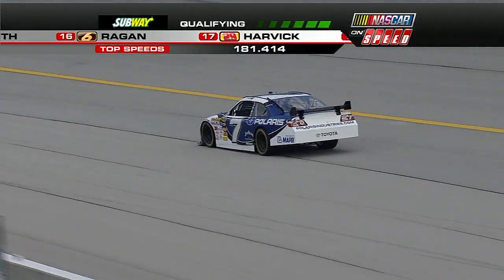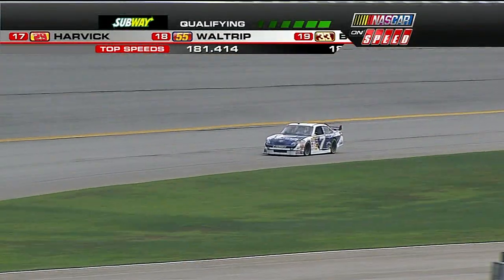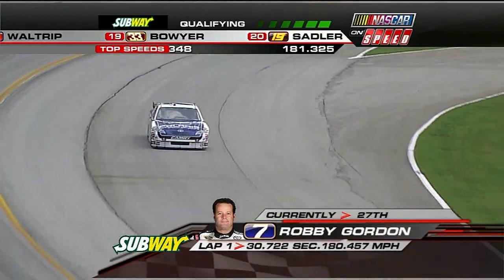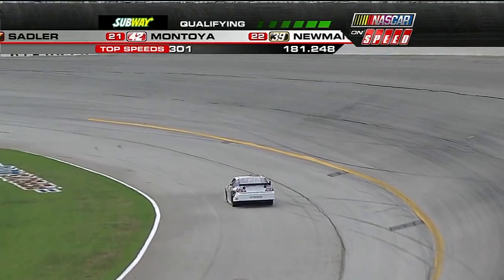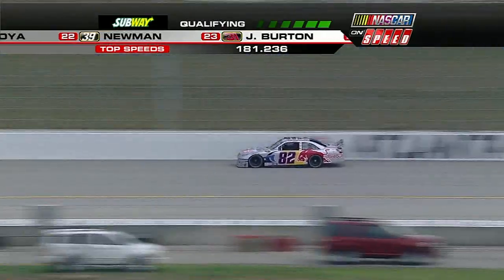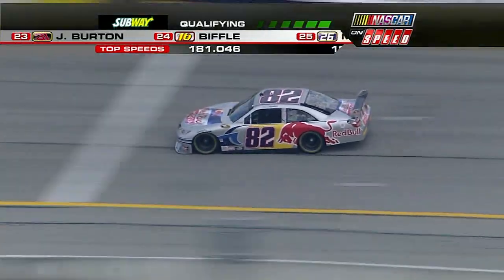Robby Gordon. He didn't get that nickname Mad Max by accident. Robby Gordon ends up 27th quickest. As soon as this qualifying session's over, Robby's going to be heading back to Crandon, Wisconsin for an off-road championship series truck race there in the morning, and back to Atlanta Motor Speedway for the 500-miler tomorrow. Over the 3 days, just in his travel back and forth, he's going to cover over 4,500 miles.